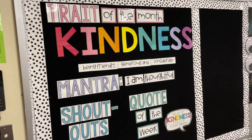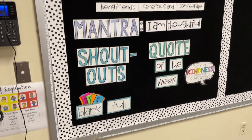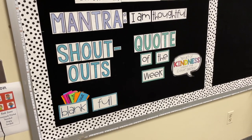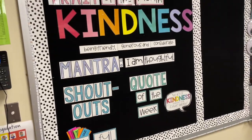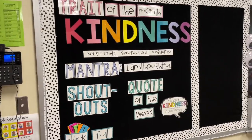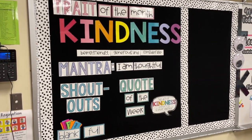That might be their first vocabulary word. It has a quote, and then it has shout outs, so they can give a shout out to someone that's being kind, and then we'll read them on Friday afternoons. So I'm super excited. I think it came out really great. I'm not sure what's gonna go next to it, but I didn't wanna waste the space. So there you go.